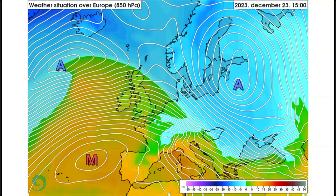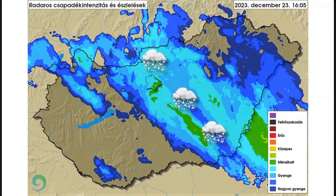In this picture, the former is marked with bluish color and located in the northeastern half of the continent, with the temperature of this level in the negative range, and the latter is located in the Atlantic Ocean along with the western and southern countries of Europe. Now, let's check the Carpathian Basin and Hungary.